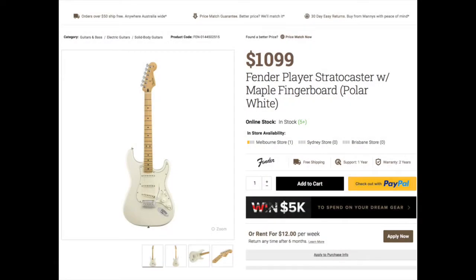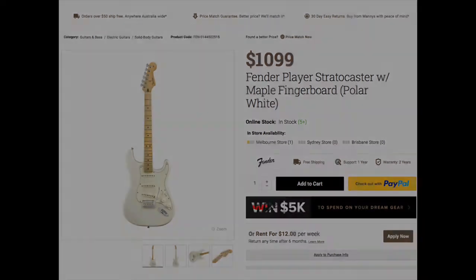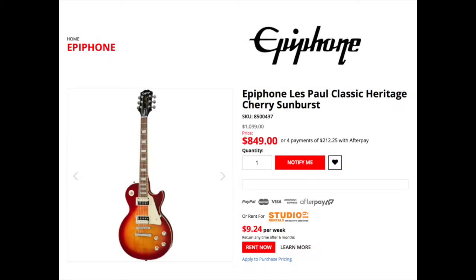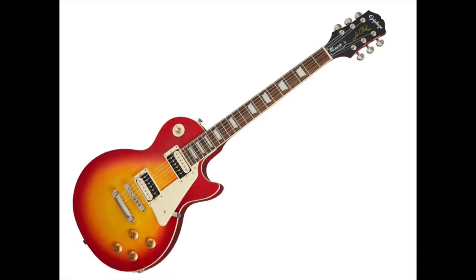So let's get started. First up, we have the Fender Player Stratocaster made in Mexico, $1,099. This thing's got it all. It's got the 3 single coil pickups, the new maple neck, and the new 2-point bridge. I love this guitar. It's awesome. Next up, for all of you Les Paul lovers, this is what I think you should be gigging with. It's the Epiphone Les Paul Classic Heritage Cherry Sunburst. This is a great guitar and it's only $849.